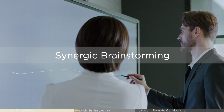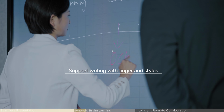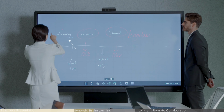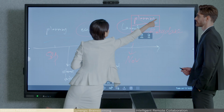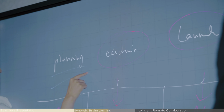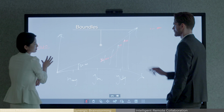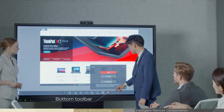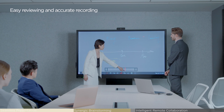The ThinkVision large format display facilitates a great teamwork experience, seamless workflow without interruptions, no need to scramble to take notes.